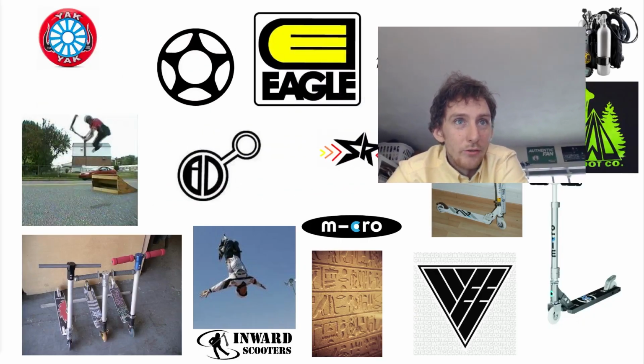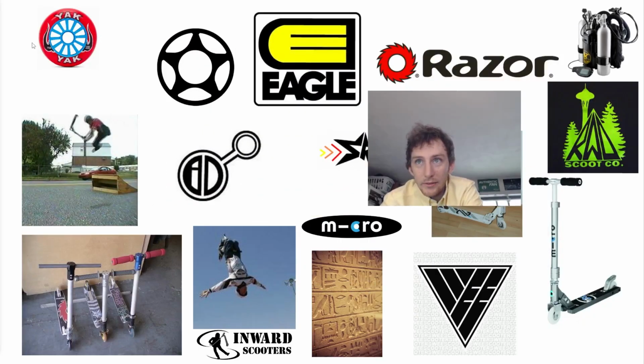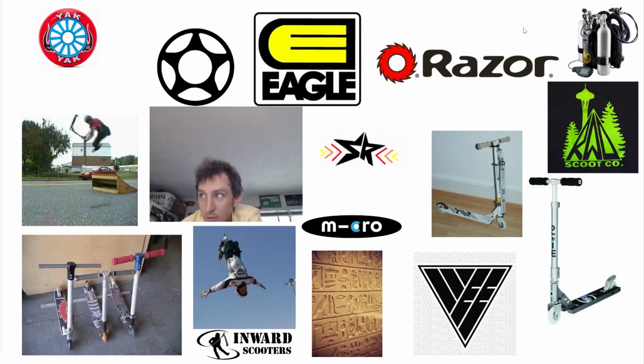So here's some stuff from pre-2009. We have Yak, Proto's around, Eagle Sport, Razor, obviously, you know, probably the most famous scooter company, albeit not very core. Here is a scuba set, obviously, because all this was underwater. Rad Scoot Co., they start welding bars in like the mid-2000s. Here's the Micro XT Complete and the French ID Muffin Complete. These are both pretty sweet. You can see the Muffin comes with like a wrist strap.